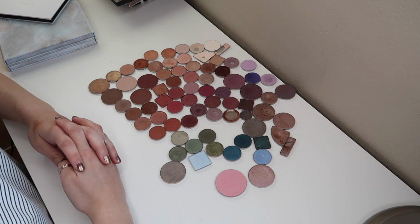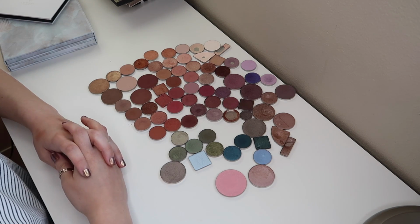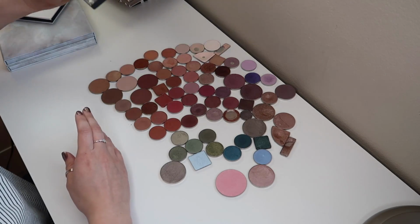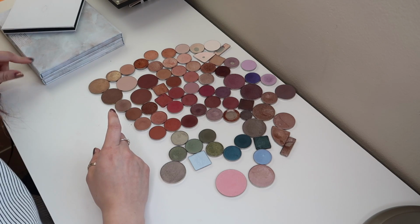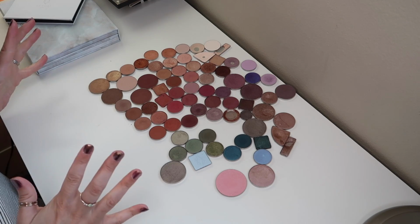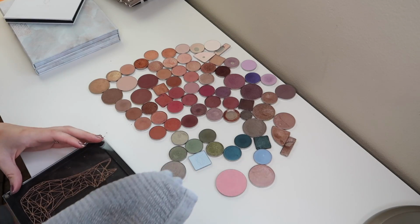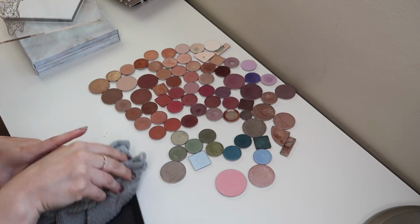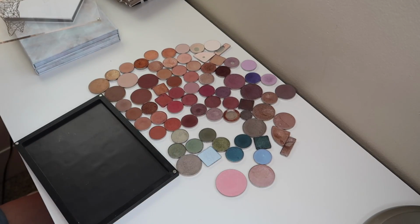So now that we have them all out, it really doesn't look like too many, right? I mean, it's a lot. It's a good amount. I feel like there's not an outrageous amount of single shadows here. And again, I think I want to start with the GlamTech palette and then put the rest of them into the Adept palette right here. But I need to clean up those palettes a little bit. So let me go and get some kind of wipe. I just have a towel right here that I sprayed down with the cleaning solution. All right, so that will be good enough.